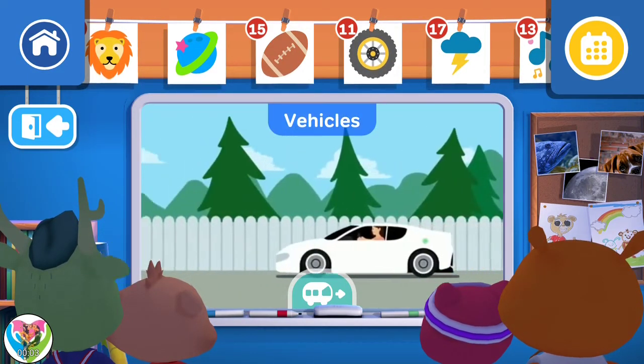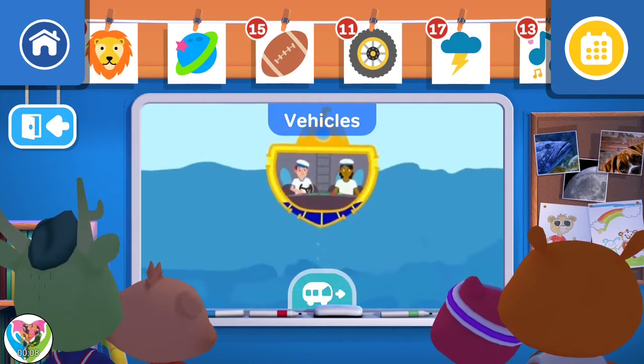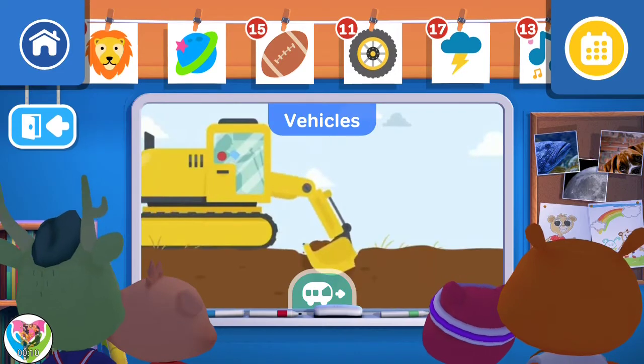Vehicles. Get ready to drive off, fly off, or sail off with the vehicles of the world.